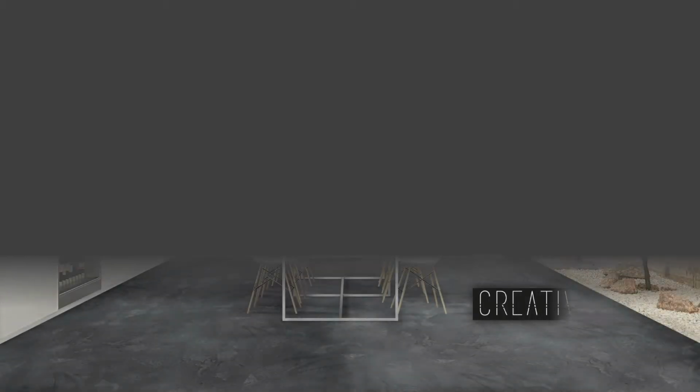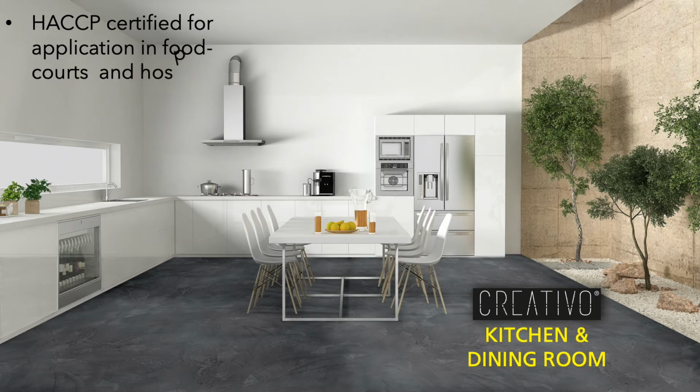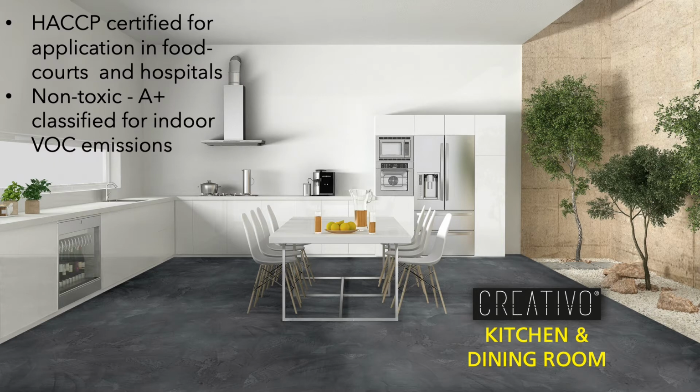Creativo in kitchen and dining rooms. Creativo is HACCP certified for application in food areas and hospitals. It is non-toxic, A+ classified for indoor VOC emissions. You can ensure clean and hygienic kitchens and dining areas with Creativo.